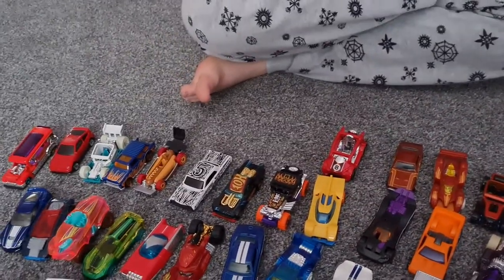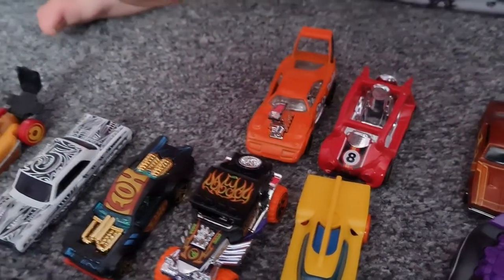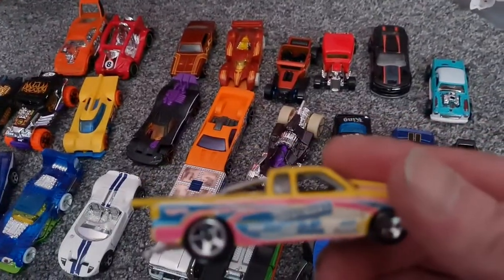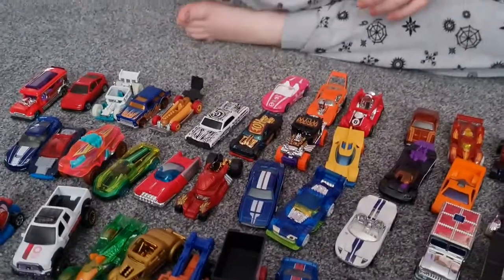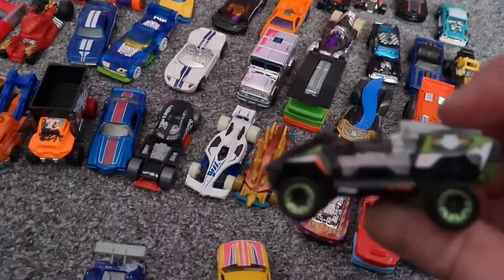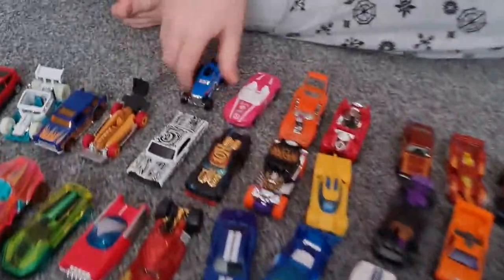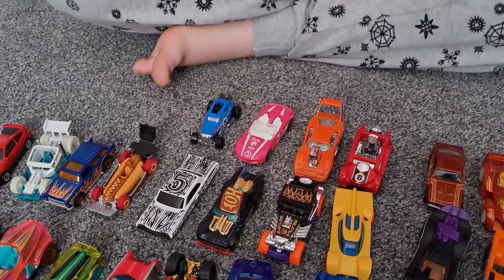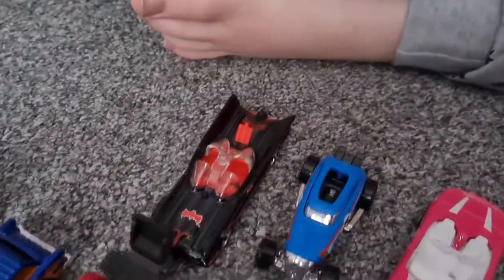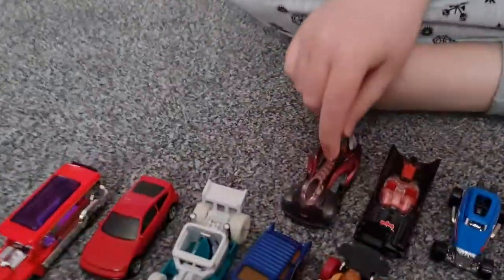1969 Dodge Daytona. Yeah. Got a Barbie '60s Shock Chevy. A Barbie one from the '90s. Barbie convertible. 60th anniversary. Yeah, 60th anniversary Corvette. Bot Wheels. Rip Rod. Got a Batman here. DC Comics series. One of the original Batmobiles, I believe.